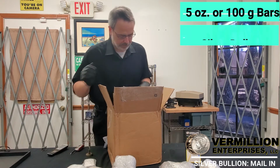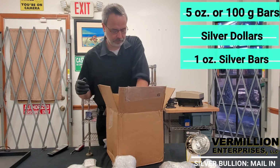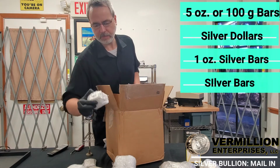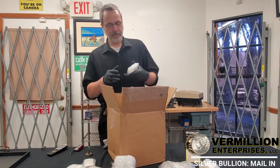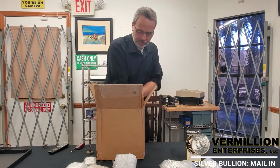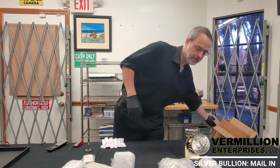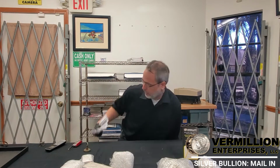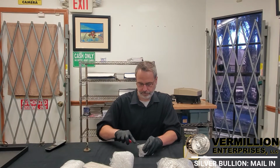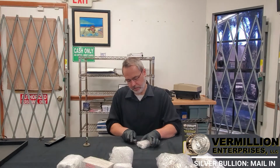Some more silver dollars there. Some 1 ounce silver bars. Looks like silver bars, more there. And some more 1 ounce silver bars. They really did a good job individually packaging. There's a packing slip. And that is everything. Let's see what we got here. Try to not scratch anything as we open it.